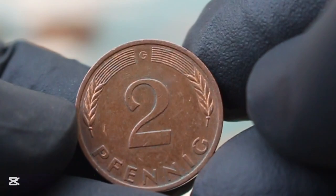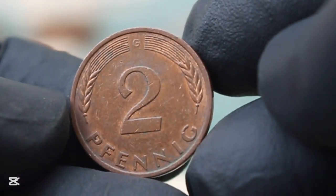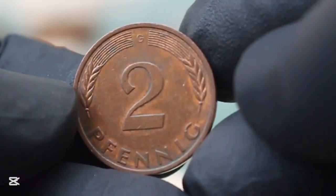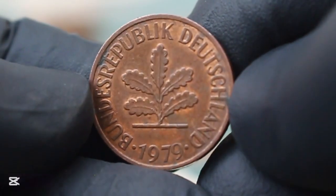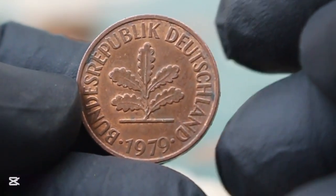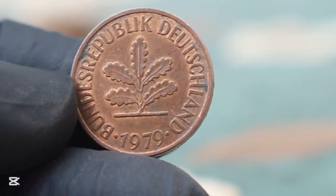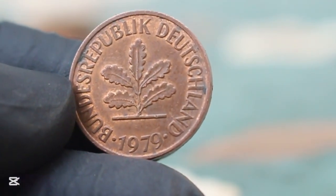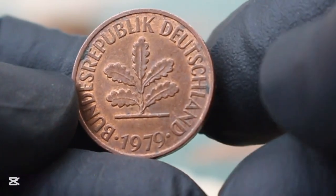The fact that it is a non-magnetic coin adds an extra layer of intrigue for collectors who specialize in unusual coin characteristics. Additionally, the G mint mark gives the coin provenance, adding to its appeal for collectors who focus on coins from specific mints in Germany. Like the 1951 Pfennig coin, the 1979 2 Pfennig has a strong collector following. The interest in this coin is driven by the combination of its rarity, historical significance, and unique features.